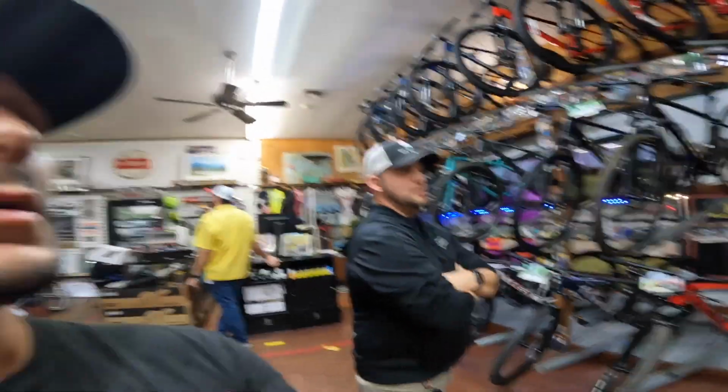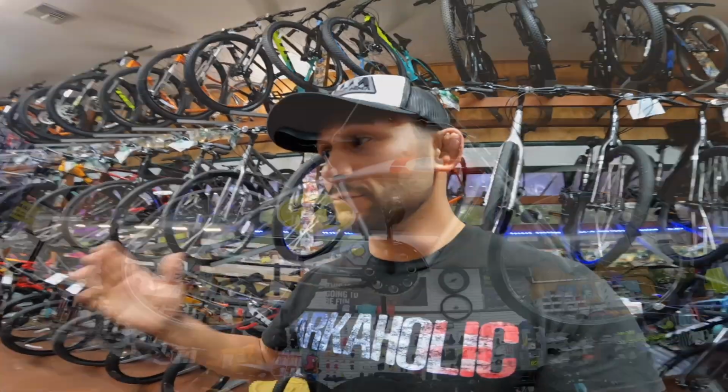We're doing some selection. All right, guys, we are going to look around a little bit, and then we'll select some bikes, and then we'll start talking about price, what they come with, what you can expect from a bike shop. First time ever in a bike shop, and looking at what they've got. You know what I mean?